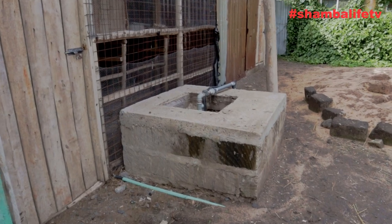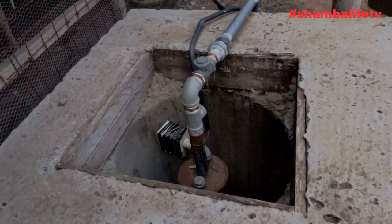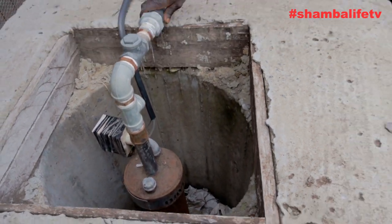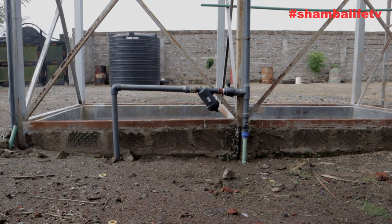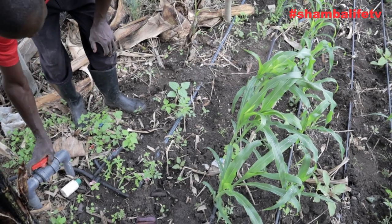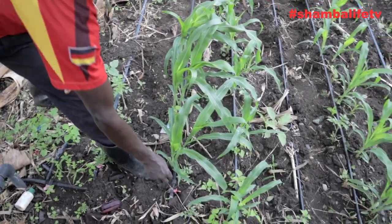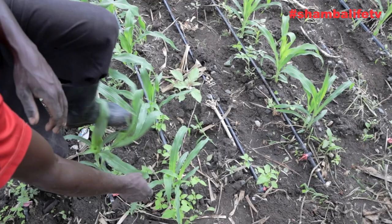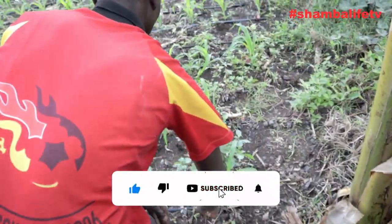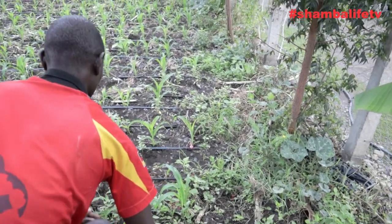This is the borehole. Hapa ndo maji inapampiwa. So it's a whole system ya solar. Kuna pump iko huko ndani, so the power from the solars ndo hutumika kupump the water. Hii ndo the main pipe, inakuja kwa other feeder pipes ambazo bado unaweza control kwenye unataka maji iende. Unaweza chagua a specific pipe unayotaka ifanye the irrigation.